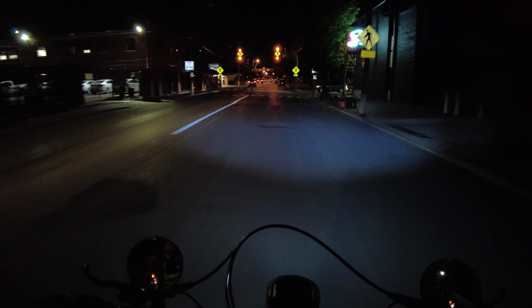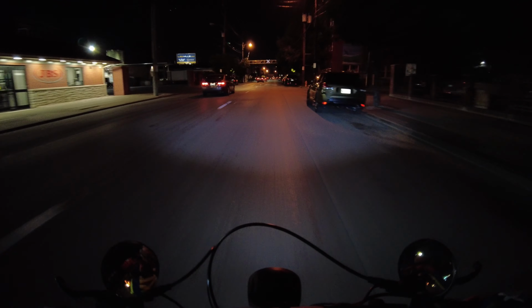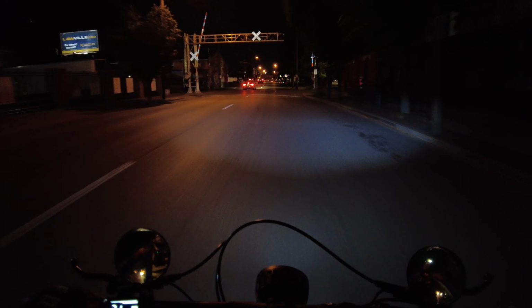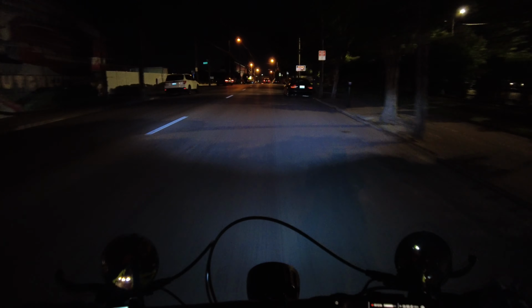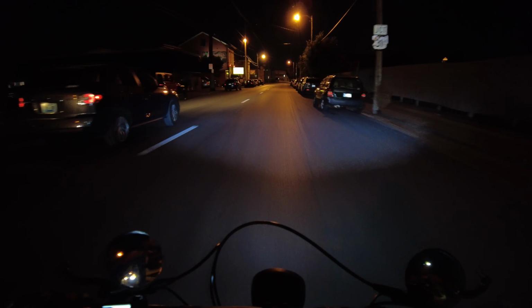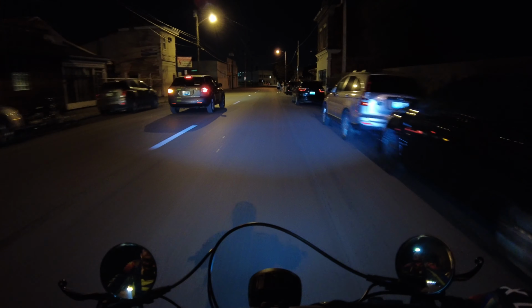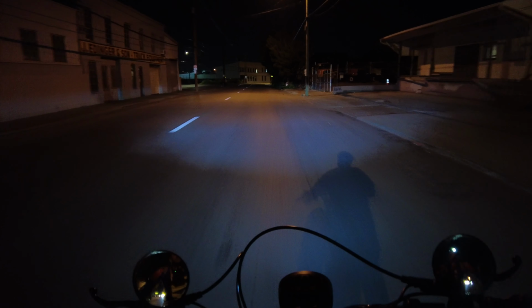I'm assuming, based on the traffic, there must have been a soccer match at the stadium down by here, so I maybe did not choose the best time to take this route, but see how it goes. Because Main Street, which I'm about to get to, does have a bike lane, but it does not start immediately once you get to the road. You have to go for a little while before you get to it.